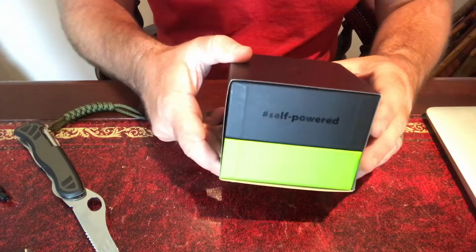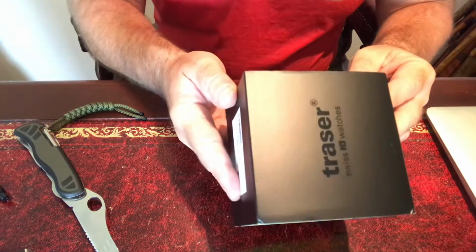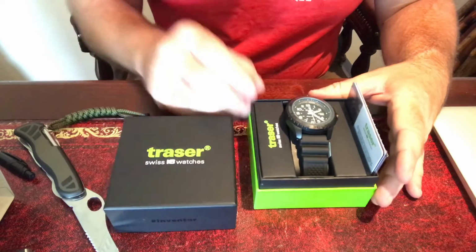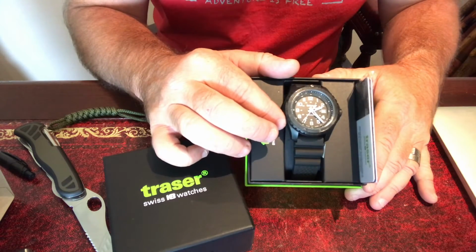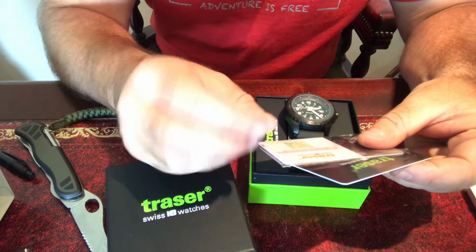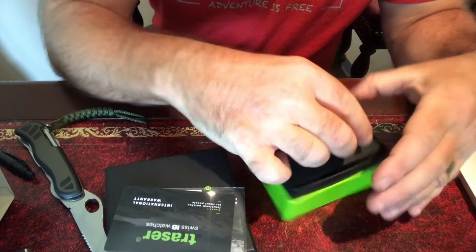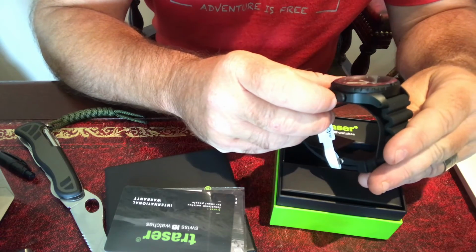Here we go. So it's a nice flashy box. Traser on the front. Looks cool. Okay, slide this off. And I'm always nervous. Here we go. Traser Swiss watches. Open up. Whoa, there it is. You can't get a cleaner looking face. Look at this. Just black, white hands, white numbers. Job done. Neat box. What's here? We've got product manuals with a QR code and an international warranty card with all of the information on the back. I'm excited. So this is it. This is the Traser. It's the H3.